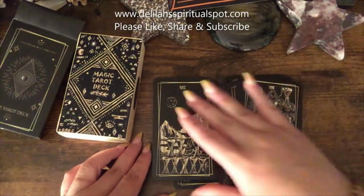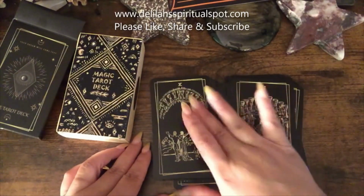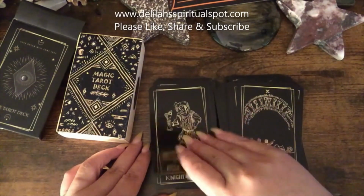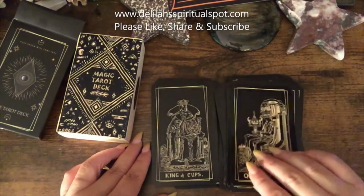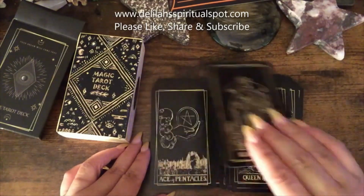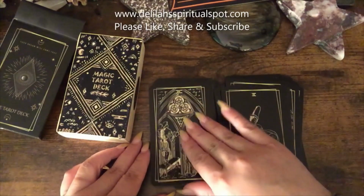And I do have like 30 tarot decks. It's probably more than 30. And I have 12 more on the way. Not all tarot, some are oracle decks. Like maybe 3.